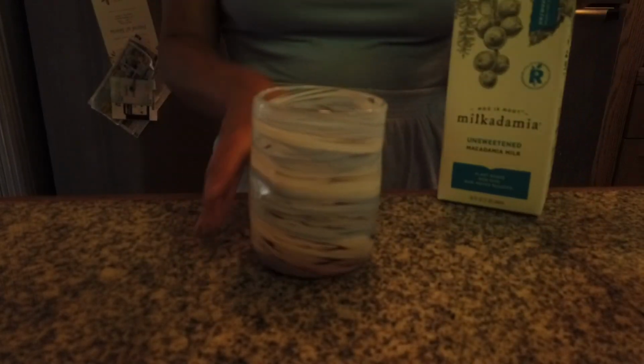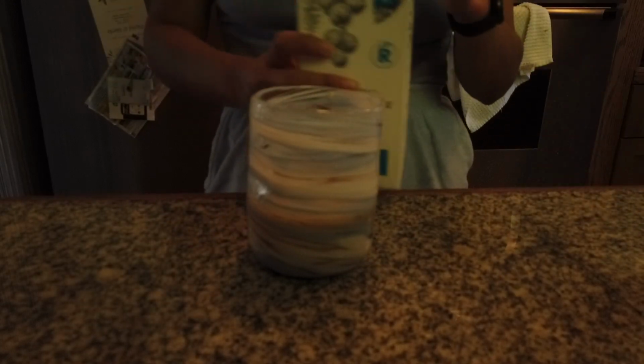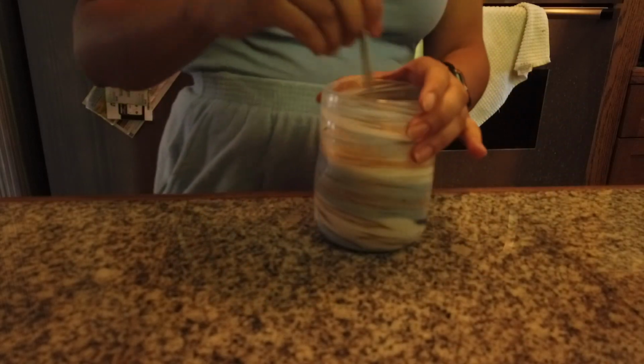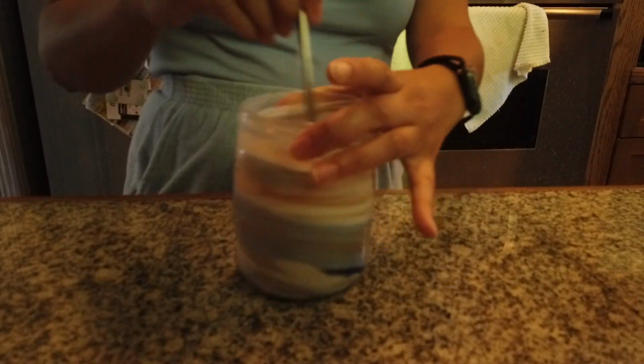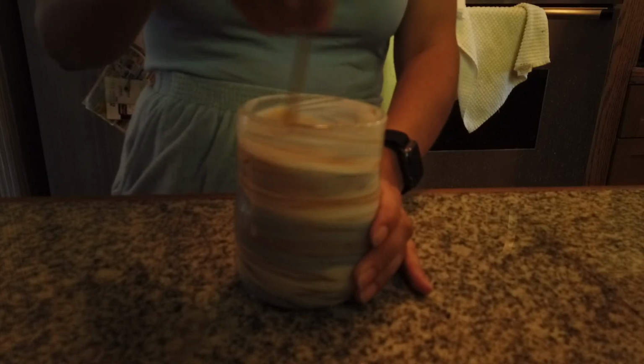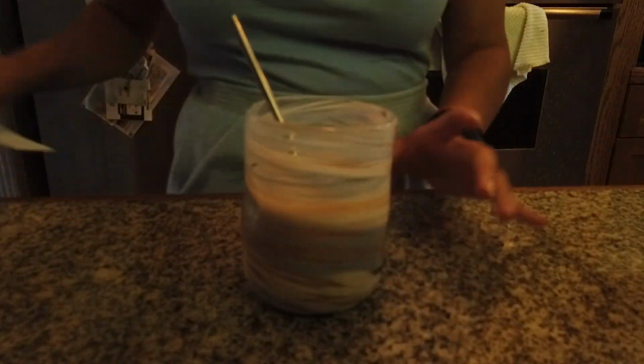Okay, and now because I don't want to shock the cup too much, I'm just going to put some of this macadamia nut milk. I did spill some, so maybe don't go as chaotic as I did.